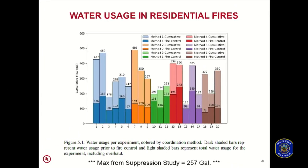The chart you see there now is the water usage data from these coordinated fire attack experiments. The notation there on the bottom, max from suppression study was 257 gallons. That's talking about the fire attack study that we discussed in the beginning. And when we had 2 rooms of fire with fire coming down the hallway, knowing that it was just room and contents, but to knock out 2 rooms of fire with applying water on the approach, the most amount of water we used was 257 gallons.